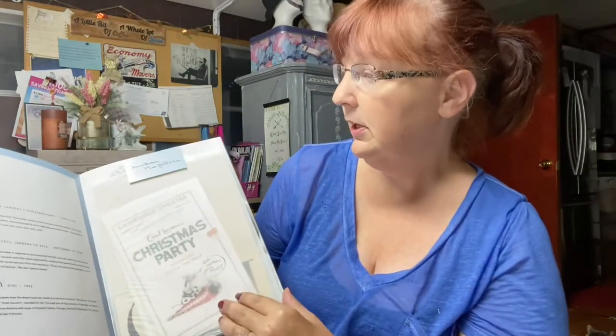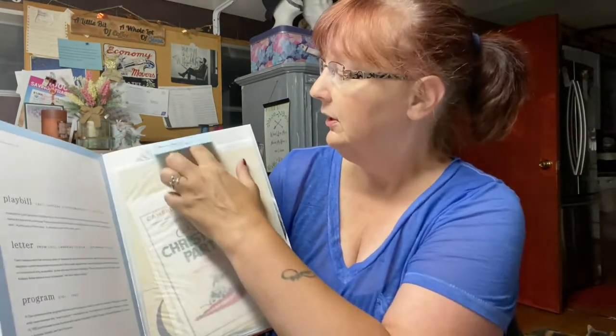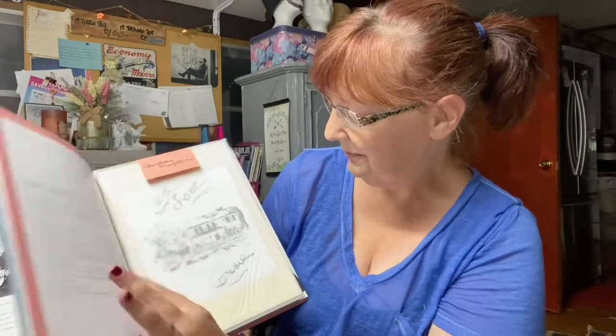Here's Christmas Party. It's a playbill, a letter, and a program. It tells you on this page what is over here. You can take all this stuff out and look at it. This is like the coolest thing. And then when I was peeking through this earlier, I found my name.